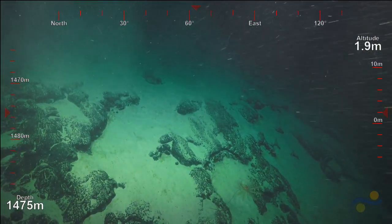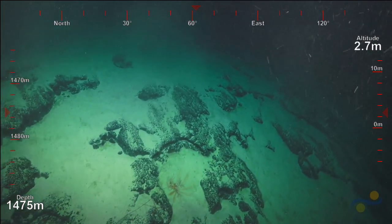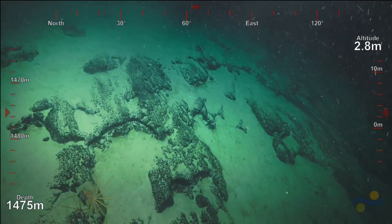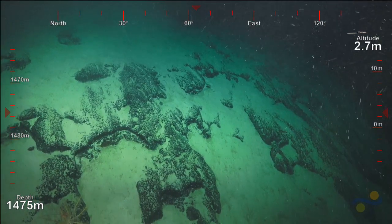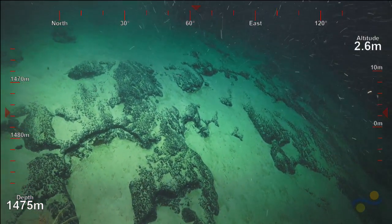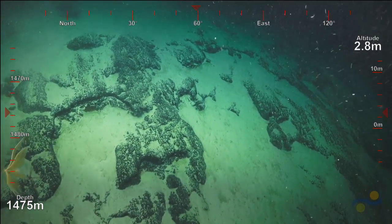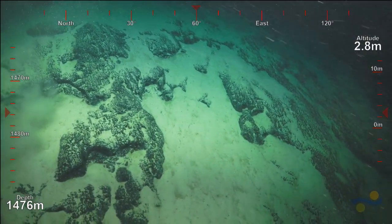Okay. So is that a Metallogorgia right there? With a crinoid, actually. So maybe we're going to get into the Metallogorgia field here. Metallogorgia forest? Yeah, it's 1462 meters depth. So just make a note of that. I've had a couple of those, yeah. So I'm picking my time off of right here, GMT time. 2342. Depth is 1465.